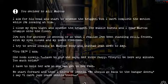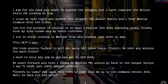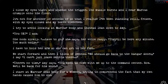We start forward and then I think of Dennis. "We should go back to the hangar doors," I say. "I can't just leave Dennis there." "There's no time," Amy says. "You need to come with me up to the command center. Now. We'll be back for him soon."